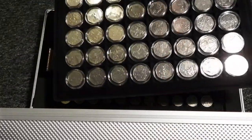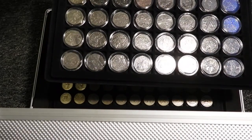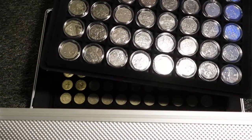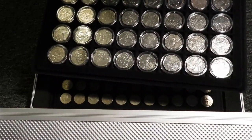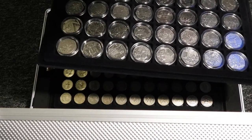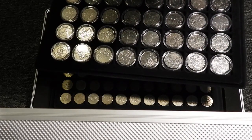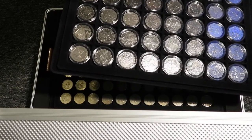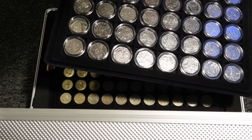On the top of this one we have 50p's, the ones we're spending at the minute, and there's a mix of different ones in there. Peter Rabbit's and Benjamin Bunny's, Sherlock Holmes, more Rabbit's, Paddington Bears, People's Act, Diversity, Victoria, is that the Victoria Cross? Yeah.